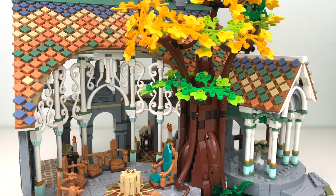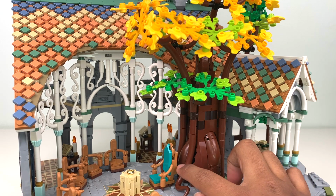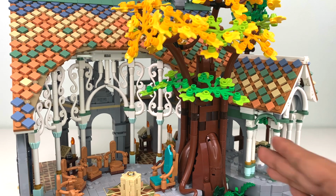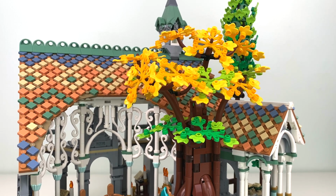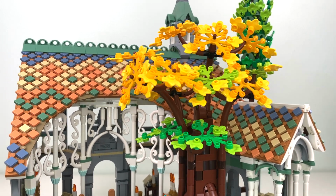And behind Elrond's chair, we do have this huge tree. Now, I really like some parts of the tree. Like, I love the really thick roots that it's got growing out of the trunk, and the smaller roots that are scattered all around. I like the colors of the foliage. We have bright green, lime green, the flame yellowish-orange color, a regular yellow color, and all of that looks awesome.